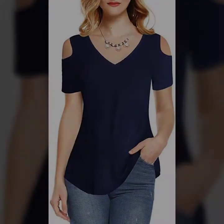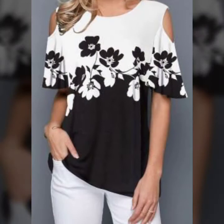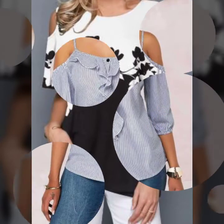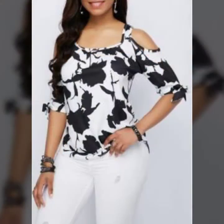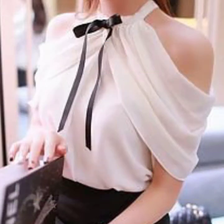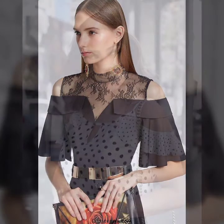Top off shoulder is a beautiful tunic and beautiful printed, beautiful top off shoulder blouse design, sleeve designs. So trendy. These are beautiful slash designs. Some are net slash and some are beautiful slash and a thin slash.